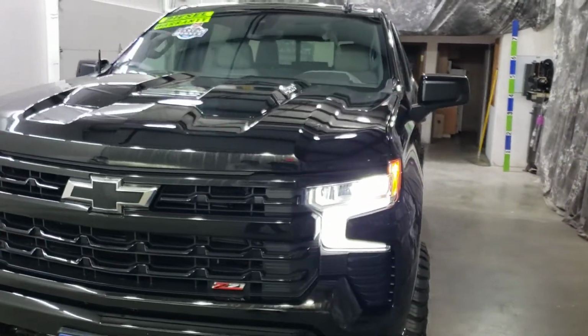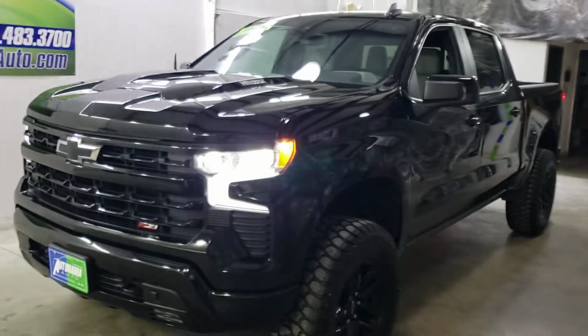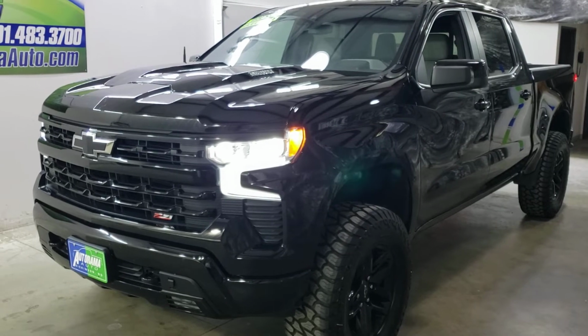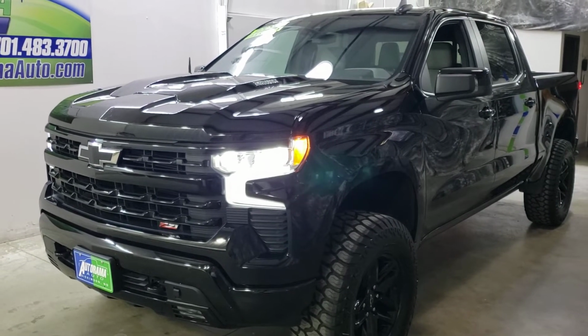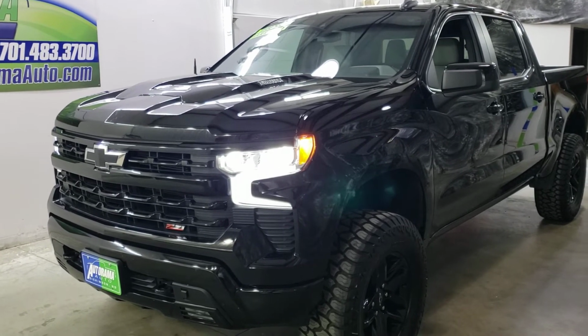I hate it when dealers advertise low prices and then surprise you with a totally different bottom line. That's not us. So let's review. Inspected, 2,000 miles, detailed, factory warranty, no hidden fees. That's the Autorama advantage.